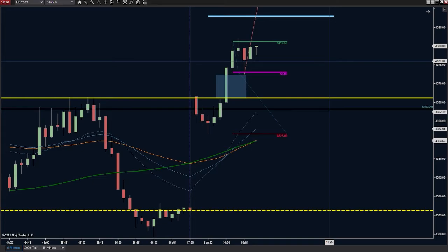Oh, okay. The market's stalling out a little bit here. We're running into a bit of a brick wall. Let me move this over here. It seems like we've got a big chunk of resistance here in the 43.79, 75s to 80s. There's a little bit of difficulty going on here. We've got to try to churn through this.